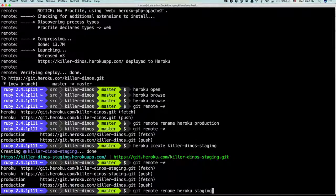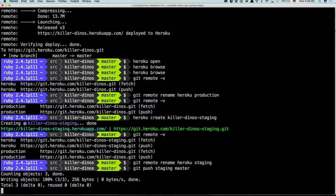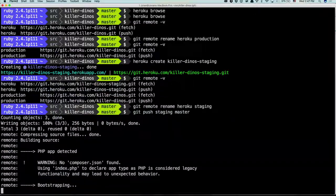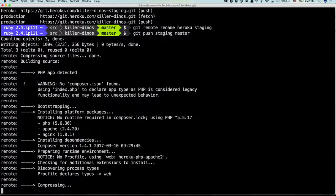Okay, there we go. So now I've got this application here for staging. I'm going to push my master branch up to staging. Again, just as fast as the first time. I would Heroku open this one for you as well. Spoiler alert, it is exactly the same code.